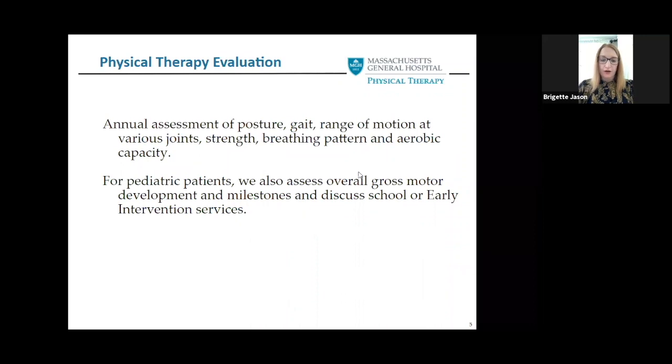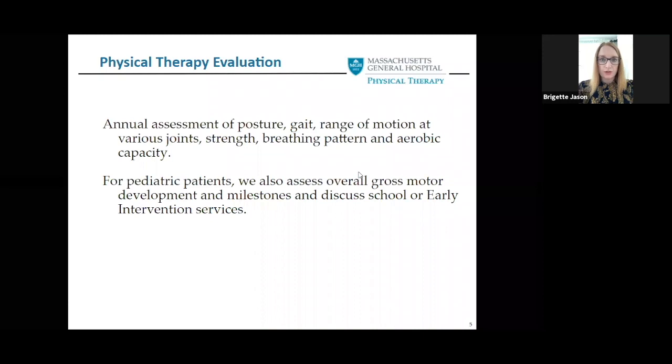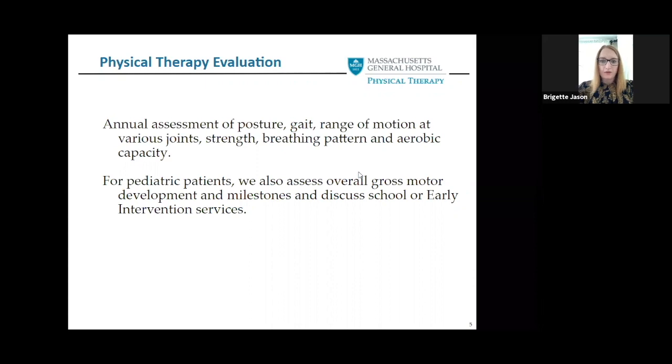For the evaluation at our MGH Myhre clinic, we do yearly evaluations of posture, gait mechanics, range of motion, including the shoulders, hips, knees, ankles, spine. We do a gross strength assessment. We assess breathing mechanics, and especially rib cage stiffness. We also measure aerobic capacity via walk test. And for our pediatric patients, we also look at gross motor development and milestones, and we discuss services that they are having either through school or at home.